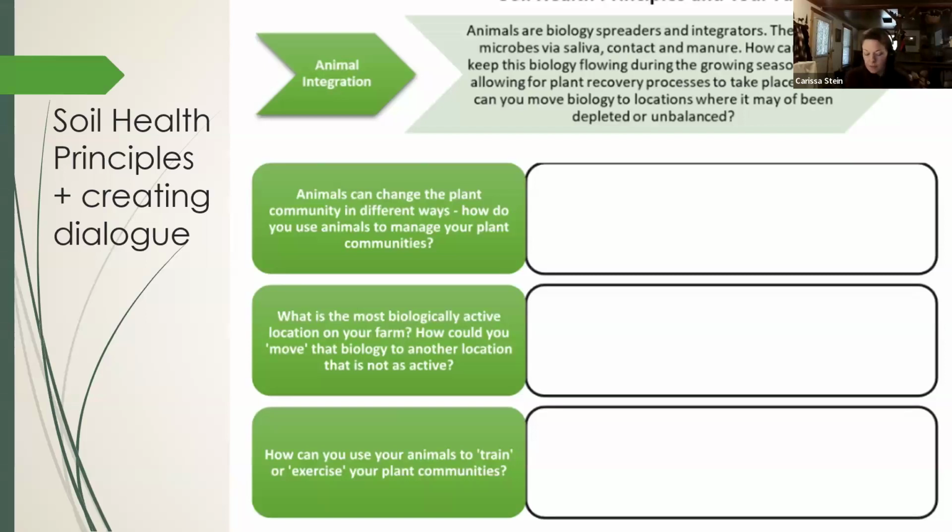That animal integration. Animals move a lot of biology around, and we've been developing it for a while, but it's becoming even more of a focus on the biological aspect of soil. How is that limited on this farm? If that farm has one type of livestock and they always pasture in the same area, is there another horizon those cows can see? Is there another way to integrate them on a different part of the farm?